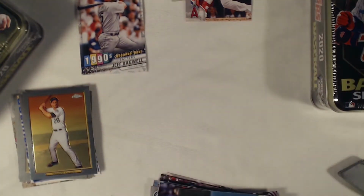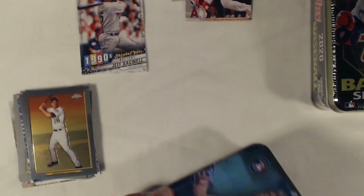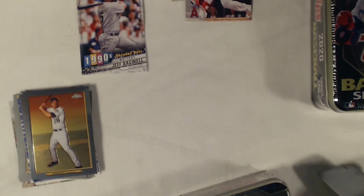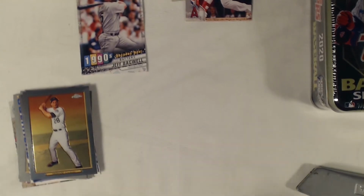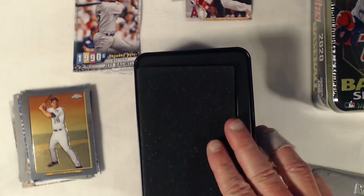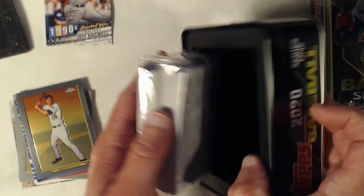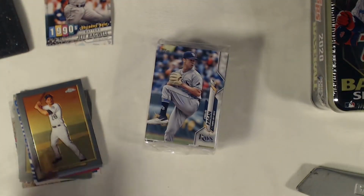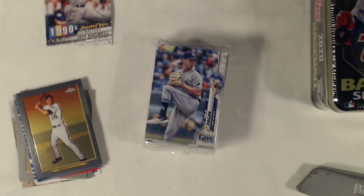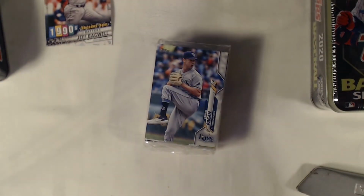Base. All right. So not bad. We got the Shohei Ohtani in the first pack. We're at 5 minutes right now, so I'll probably be able to break a third one at least. Now we're moving on to Aaron Judge. Let's get all these cards out of the way, so I'll make a mess here. Too late for that.